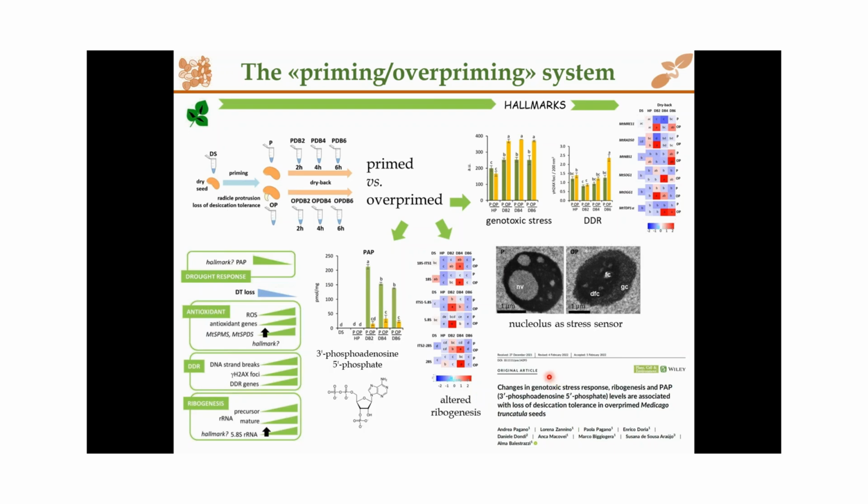But within this priming and overpriming system, we also wanted to understand the reasons behind this loss of desiccation tolerance. So we looked comparatively between primed and overprimed seeds, specifically during dry back, and applying our analysis, we again saw the accumulation of DNA damage, especially during overpriming, coupled with differential expression of genes acting as DDR sensors or effectors.